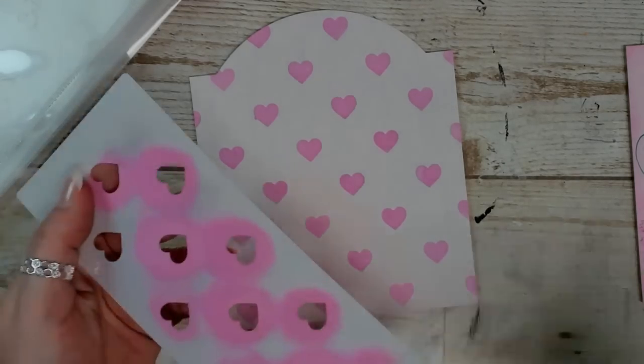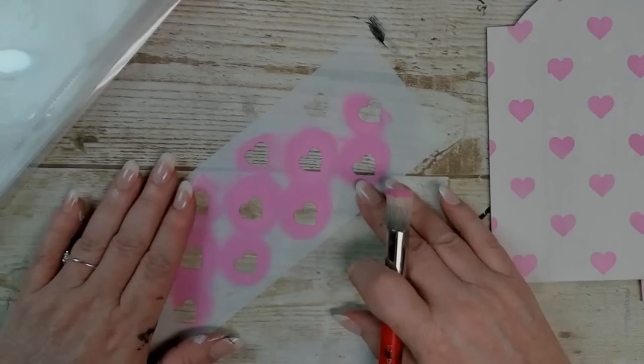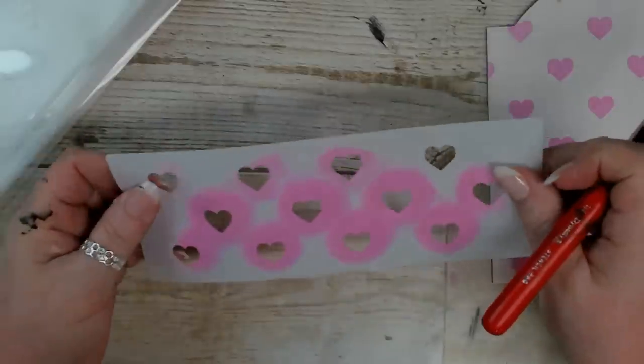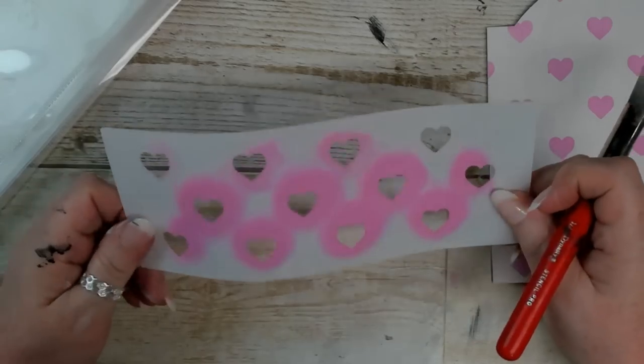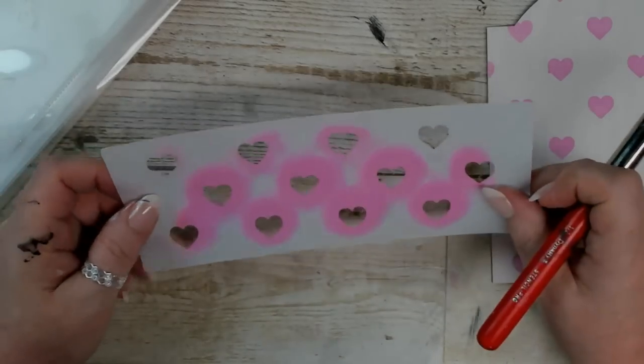The other thing that I like about these Stencil Studio stencils is how easy they are to clean. They're laser cut. They're a little heavier than most of the stencil material that you usually see, so they actually are quite durable and they do clean up really nicely.